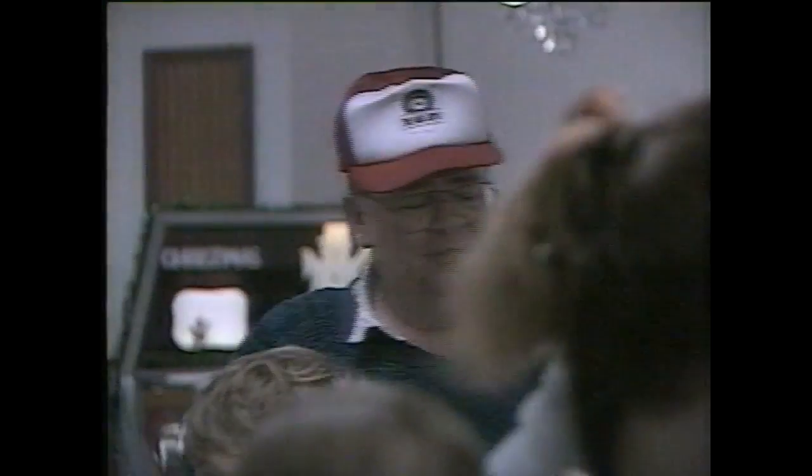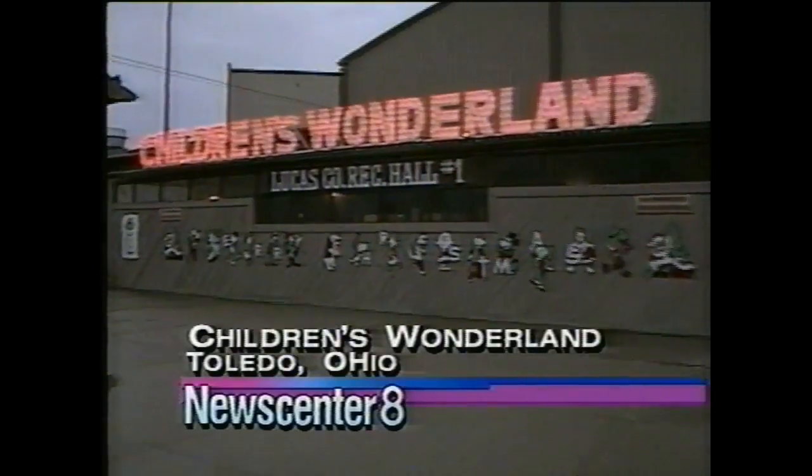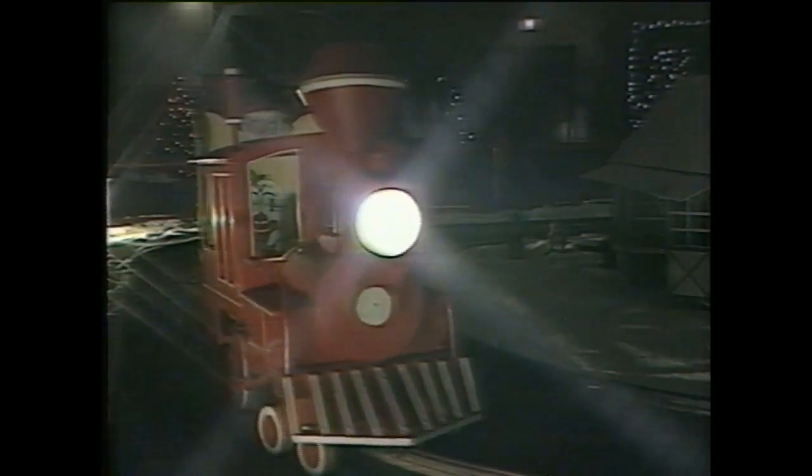The zoo lights will be on each night through January 6th. There'll be an admission charge. As you know, I've been carrying around my son Craig's Christmas list, trying to find Santa. And that's what brought me here to the Children's Wonderland at the Lucas County Recreation Center in Toledo. This is a Toledo tradition for more than a quarter century. Aisles of animated holiday displays, over 50 of them, brightening the holiday night as they whirl, slide, jiggle, and bounce.